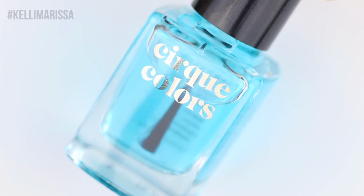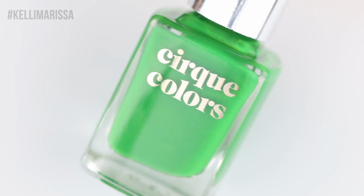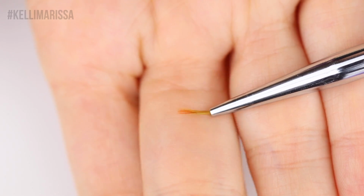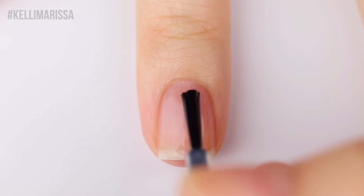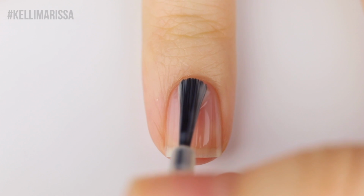So for this nail art look, I'm gonna be using the Cirque base coat, Organza, of course the shade Evergreen, and the Cirque top coat. I'm also using this tiny little nail art brush, but that is an optional step I'll explain in a little bit. So as usual, I am just going to start off with my clean natural nail and apply my base coat, and once that is dry, I'm going to go in with a couple of coats of Organza.